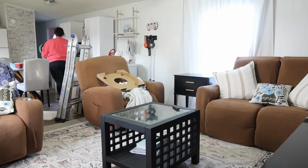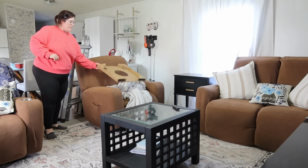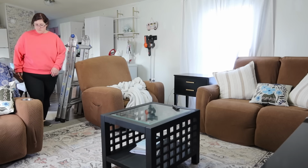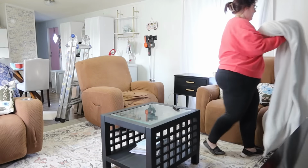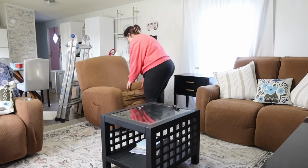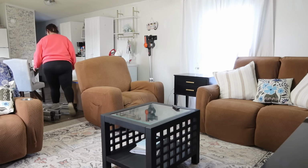Something I do when I am cleaning, and it probably is because I film also so I don't have to edit as much, is I will just carry things with me until I get to the room that they belong in. So if there was something that was in my office, I may just bring it to the living room and set it on the TV stand, and then say it goes in my bedroom.